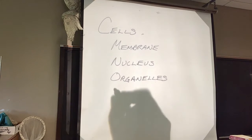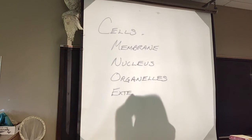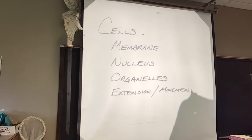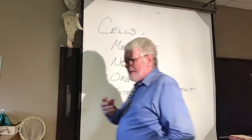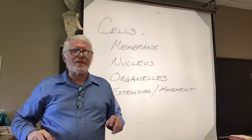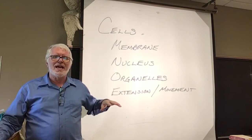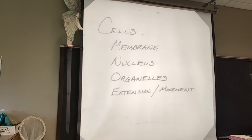A couple of things I want to talk about more specifically. Sometimes the membrane extends out around a structure. And depending on what the inside of that extension is, you've got different types of structures that are involved in various functions that are important to some of the cells.